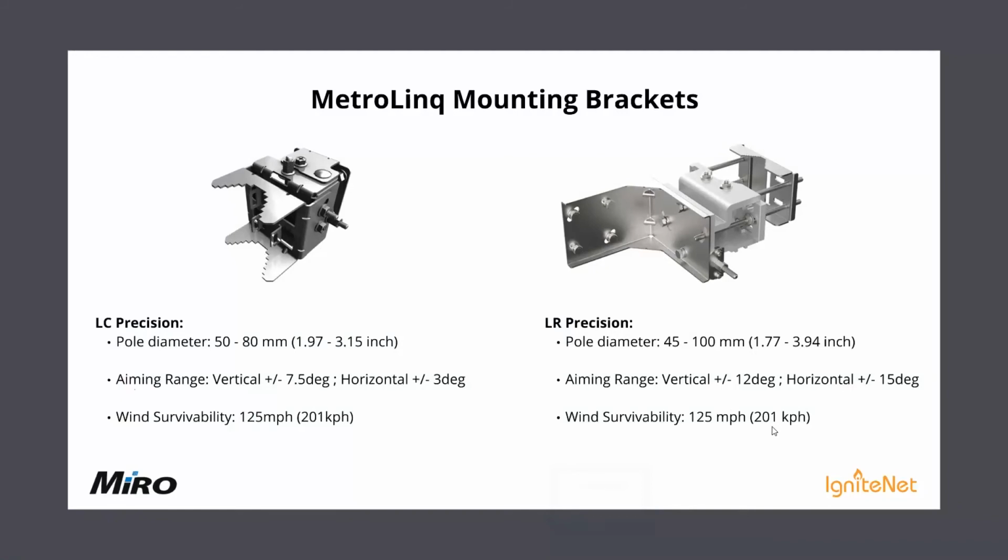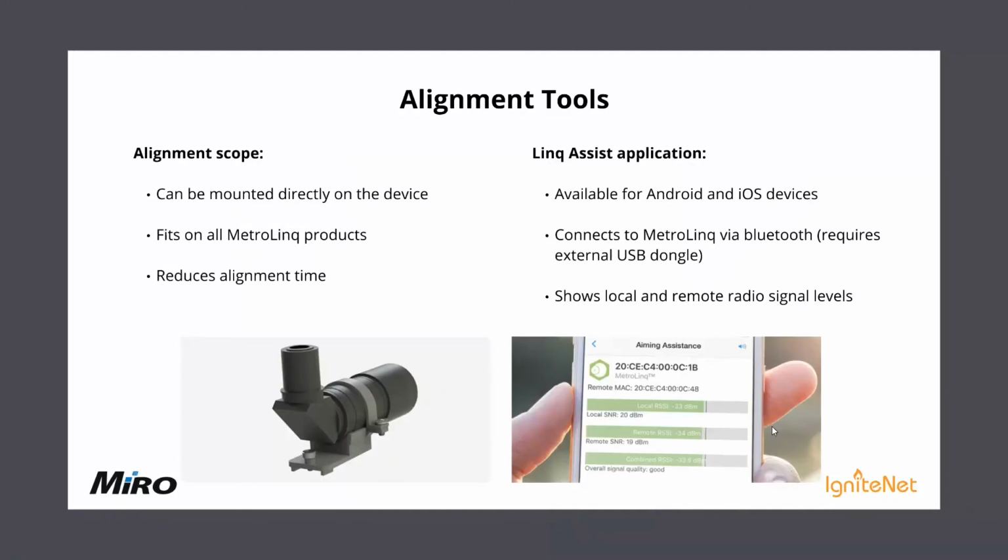Same as the LC precision bracket, it can only handle speeds up to 201 kilometers per hour. That's quite fast. It's very good, these brackets. Okay, and then as I mentioned earlier, there's a couple of accessories that you can buy. Alignment tools, that's what we call them.